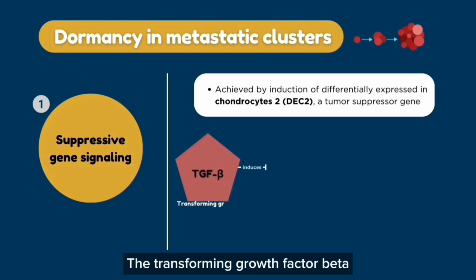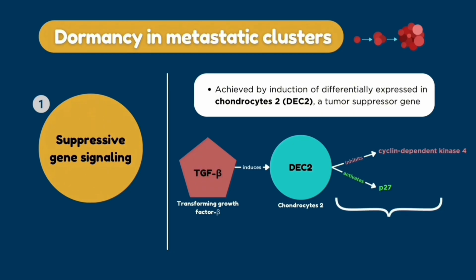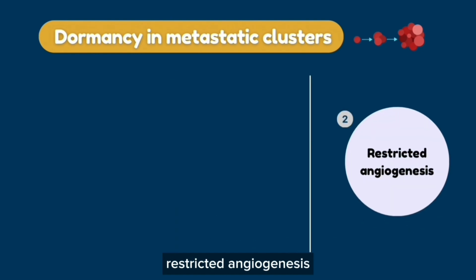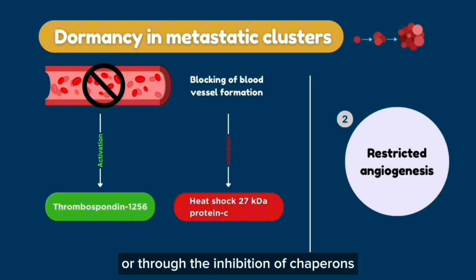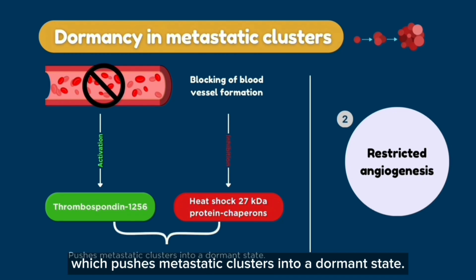The transforming growth factor beta induces chondrocytes 2, which inhibits cyclin-dependent kinase 4 and at the same time activates P27, forcing the cell to enter a state of quiescence. The second factor, restricted angiogenesis, allows blocking of blood vessel formation through activation of thrombospondin 1256 or through the inhibition of chaperones, such as heat shock 27-KDA protein, which pushes metastatic clusters into a dormant state.